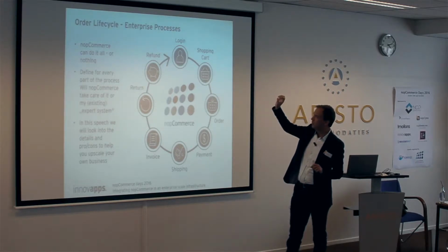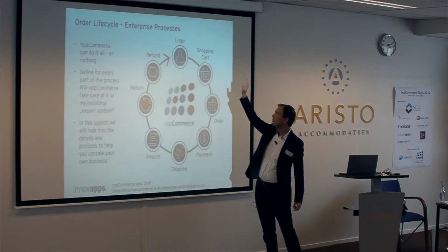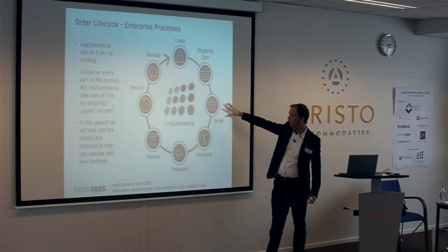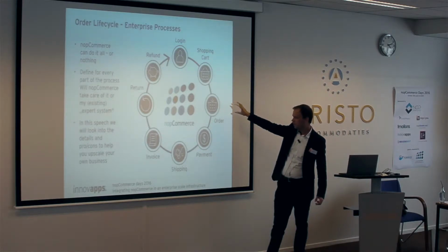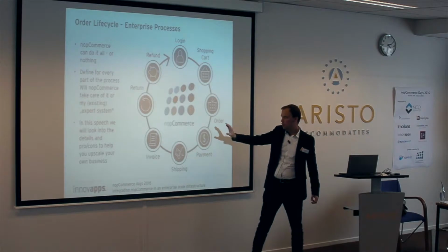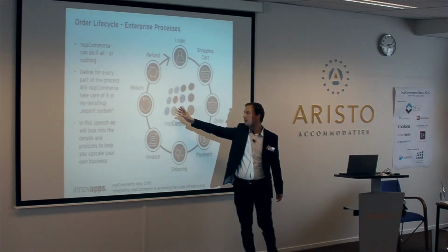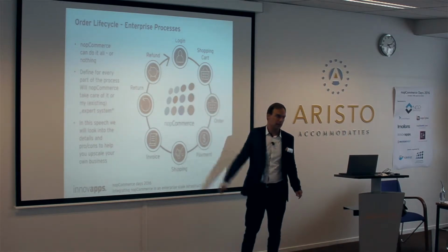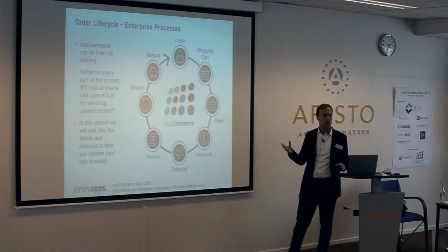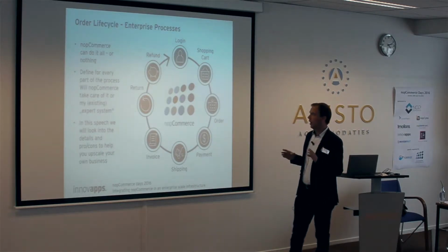All right, we see the order life cycle beginning with the login, going to the shopping cart, shopping around, the order at the end with the checkout process consisting of the payment, the shipping, the invoice, sometimes returns, and with that also the refunds. nopCommerce basically can do it all, and it's really, really good at that.